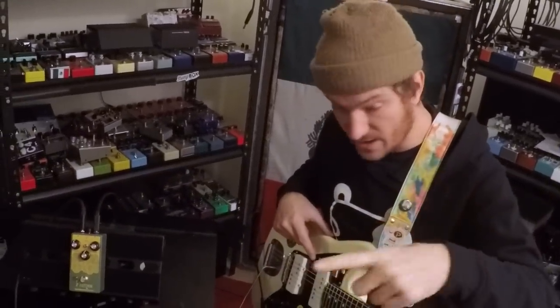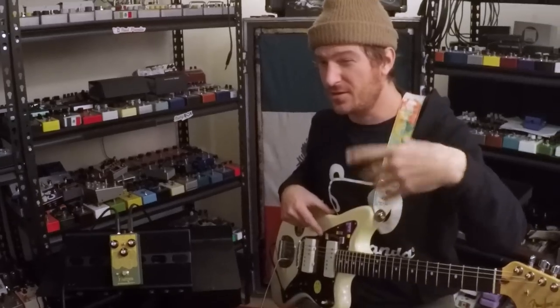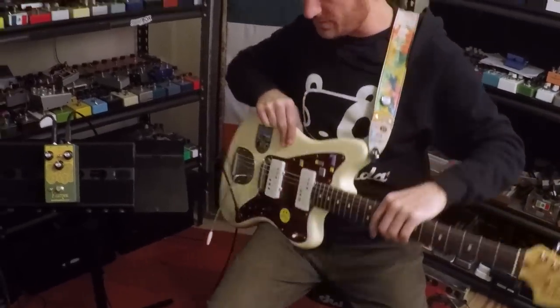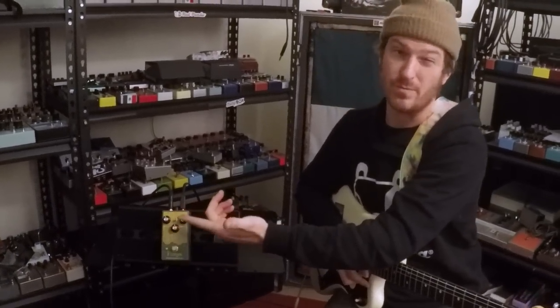It's going through a Fender Twin kind of thing, and then with a Jazzmaster, the Curtis Novak Jazzmaster wide range. Curtis Novak. Just when we're talking about an overdrive pedal, people might care about that. You know what I mean? Curtis Novak.